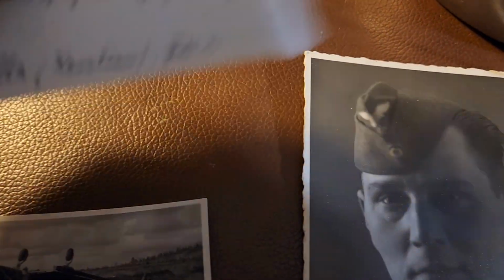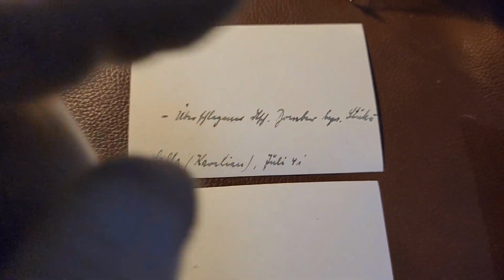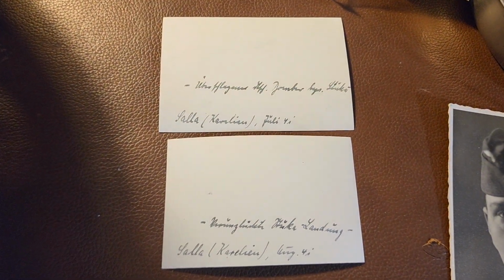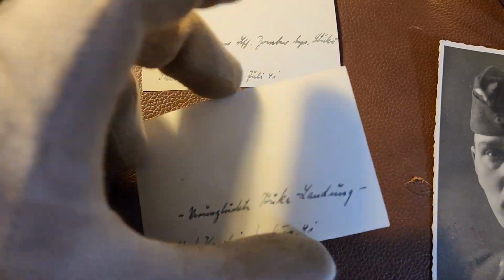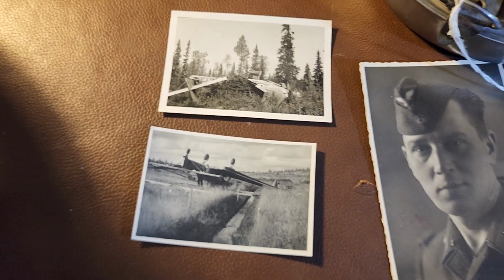As you can see, there's the back. And then I'm going to show you the backs of the Stuka pictures because there is writing on it. So if anybody can read antique cursive German, please let me know. But right here, I think you can see it says Stuka. And Stuka right here, Stuka Landing. I think these were from somewhere in Finland. The person that I usually buy these small photographs from actually lives in Finland, so a lot of the pictures that come from there were taken in Finland, so those are pretty cool.